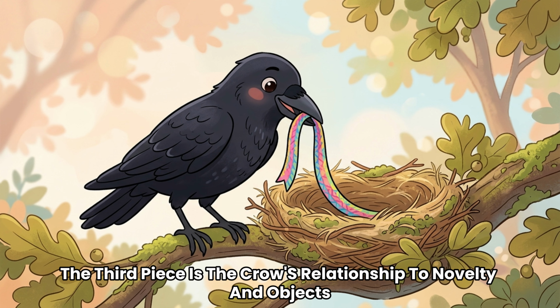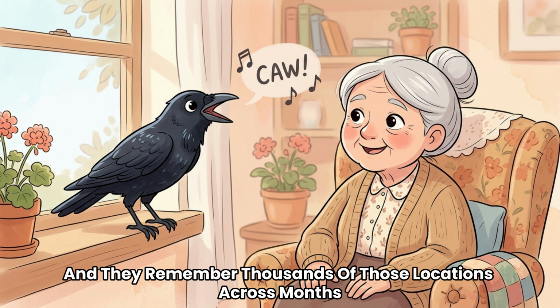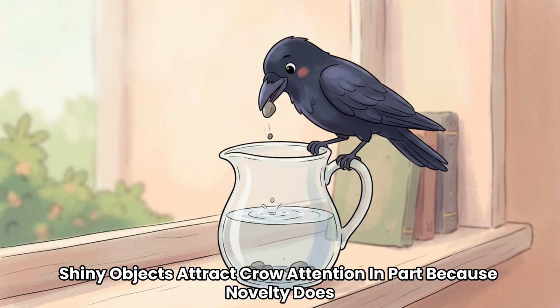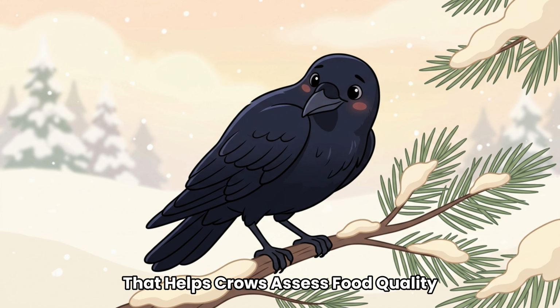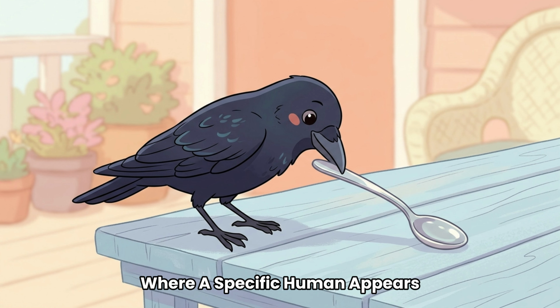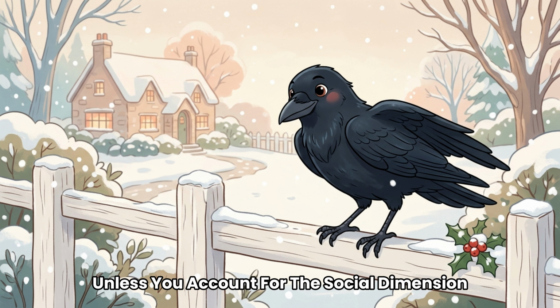The third piece is the crow's relationship to novelty and objects specifically. Crows cache food, they hide it in locations they select carefully, and they remember thousands of those locations across months. But they also interact with non-food objects in ways that go beyond foraging. Shiny objects attract crow attention in part because novelty does, and in part because the same visual processing that helps crows assess food quality makes them sensitive to reflective surfaces. When a crow carries a non-food object to a specific location where a specific human appears, it is engaging in a behavior that has no survival explanation unless you account for the social dimension.